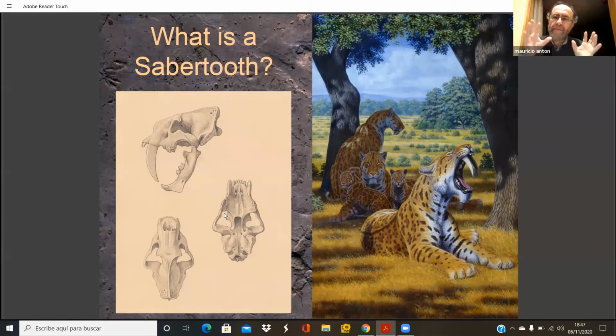So now finally, when the prey is under control and they are really going in for the kill, then the canines are much more important. So probably all this huge incisor battery was used by some saber-tooth taxa more than others for initial contact with prey and to save the canines just for the killing bite.